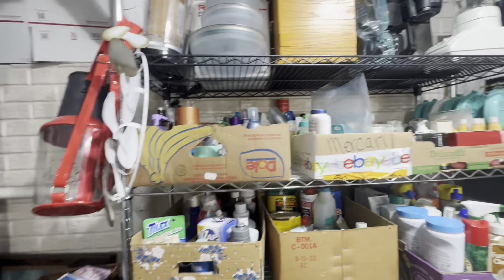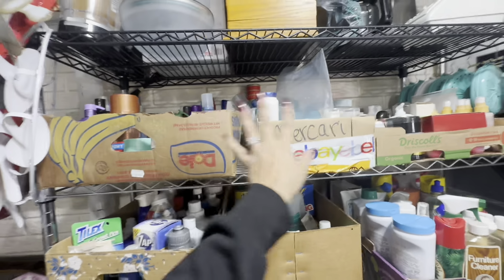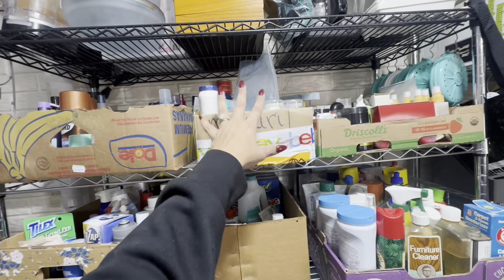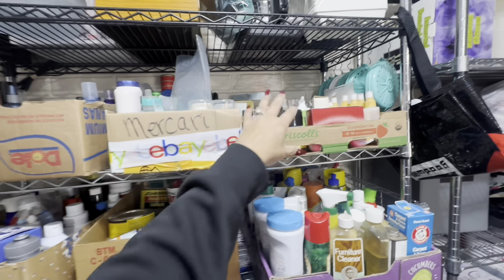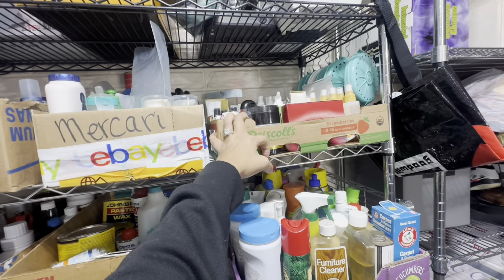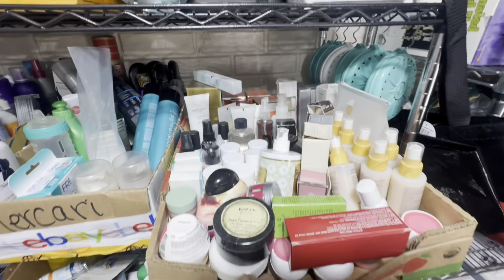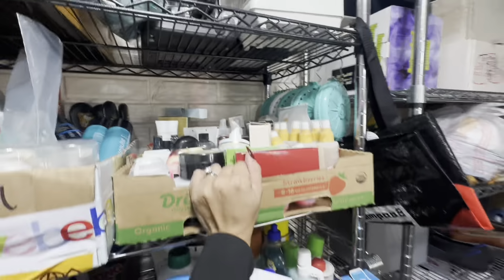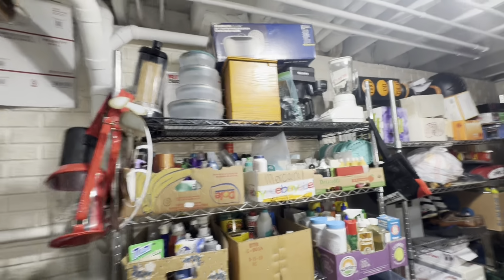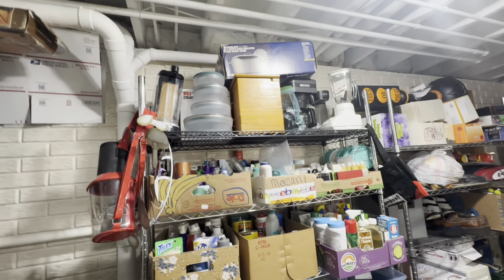And then up here is going to be mostly hair stuff in here. And then this is a little bit of a mix of hair stuff and skincare items. And then here, this is going to be majority hair. There will be a couple of skincare items, but whenever something sells, it's really easy for me to pull it out. I have a little step stool that I use because these shelves are obviously a lot taller than I am. And then up here, my kitchen stuff takes up so much room.